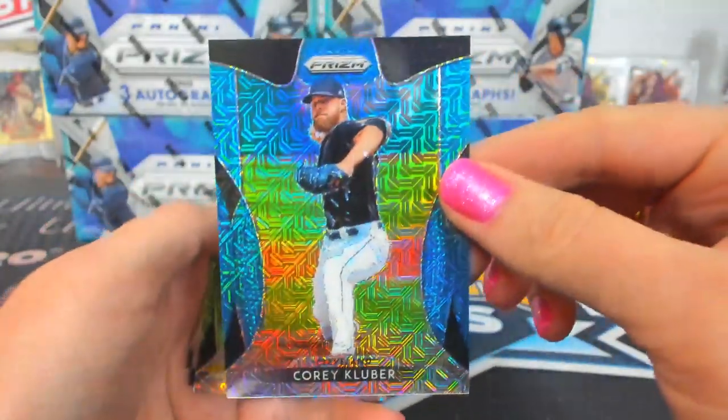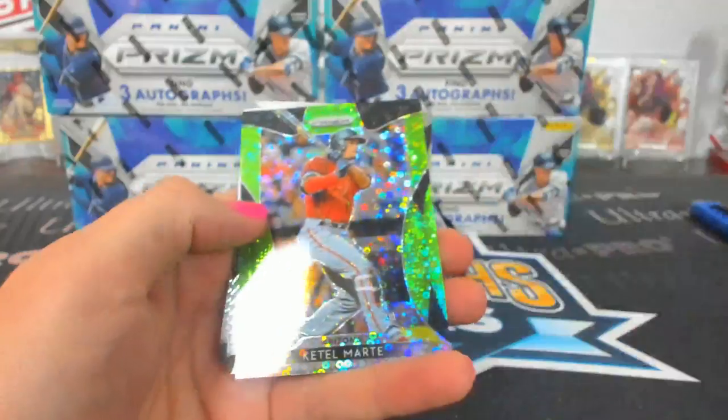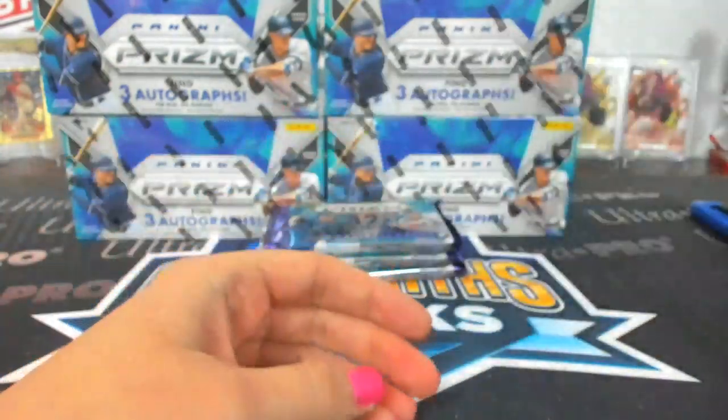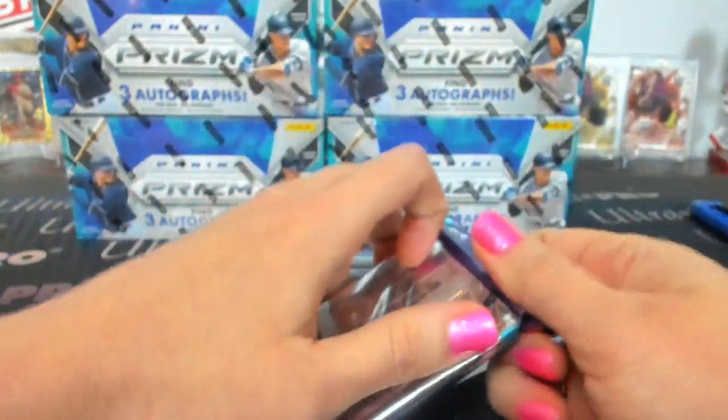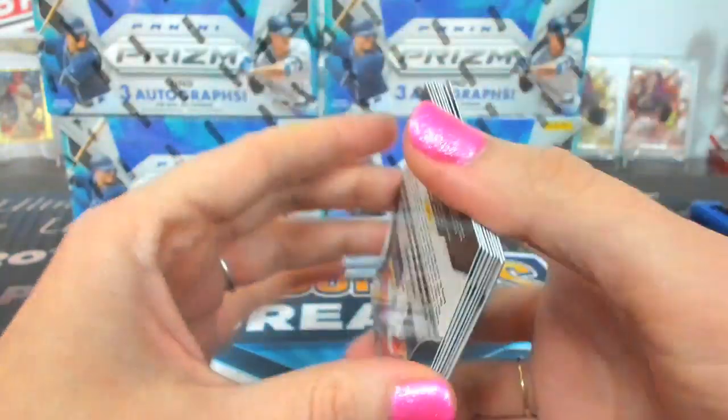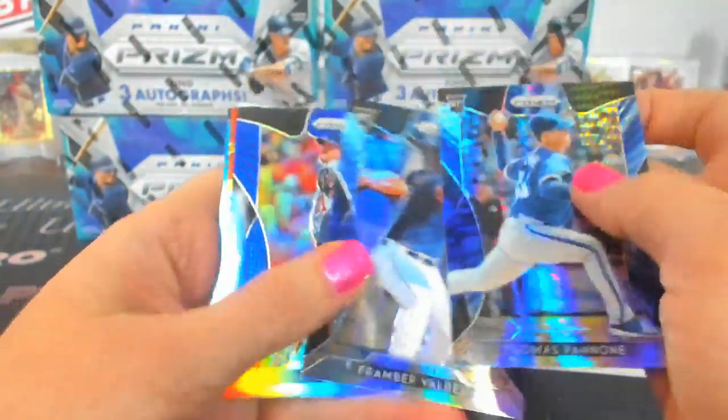Corey Kluber Mojo to $3.99. Kettle Marte Neon Donuts to $1.99. Power Plaid. It's hard not to smile saying Neon Donuts. I mean, come on. It is ridiculous.